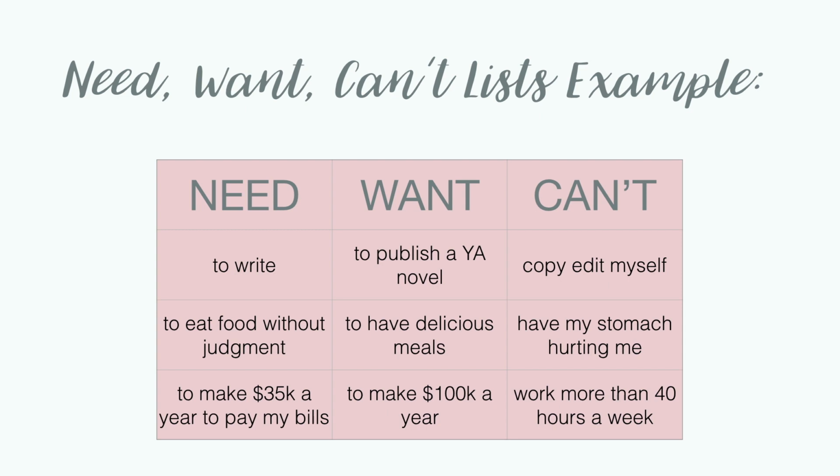So when I look at a need, want, can't list across the board like that, I can set up my priorities. So if I find myself spending my whole time copy editing, making sure this comma is in the exact right place, I can say, nope, that's not a need. Today, I just need to write.